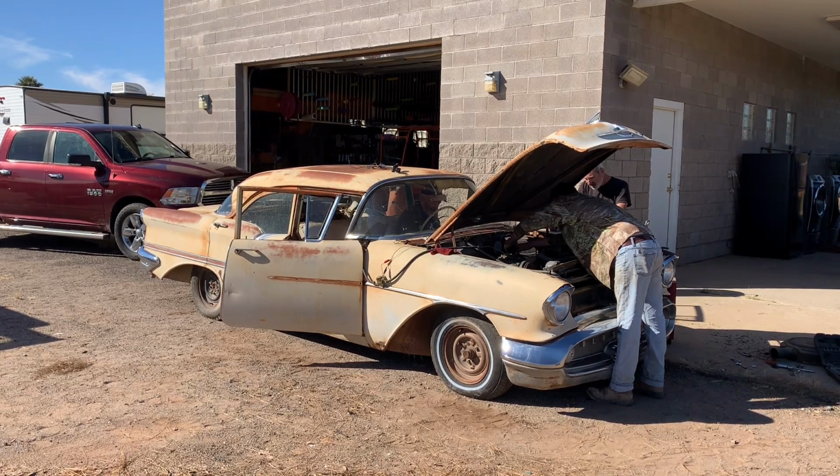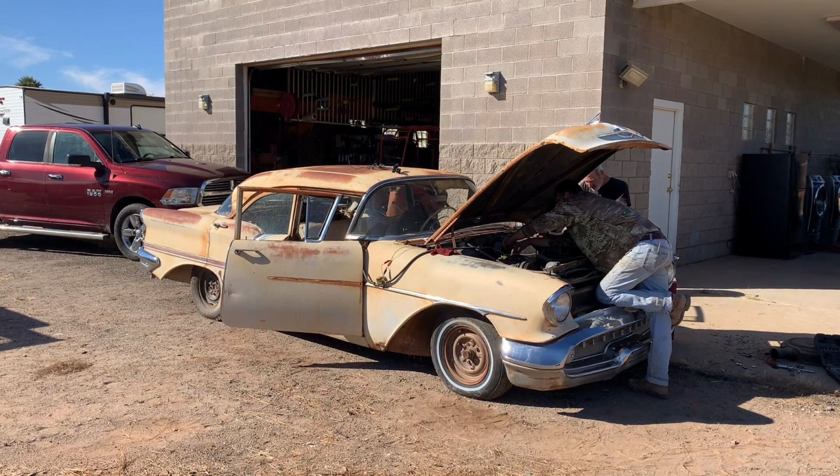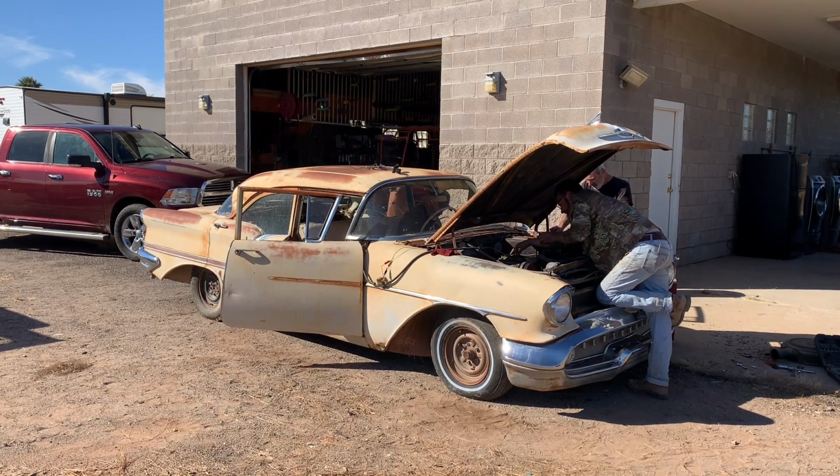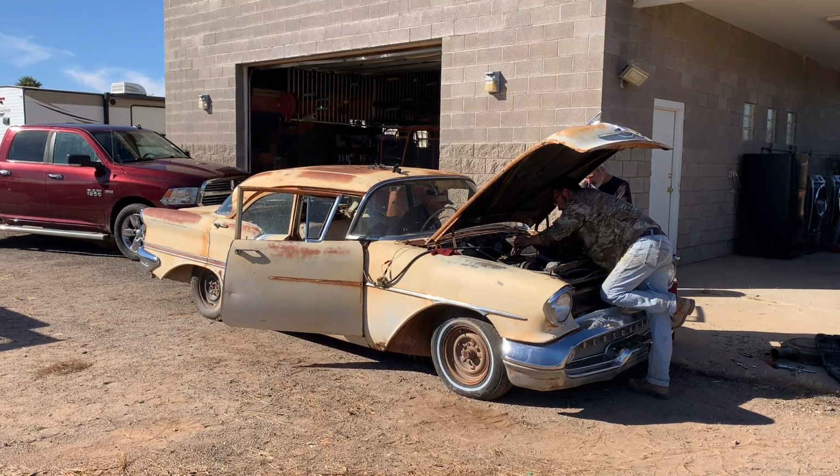Come on. About to go. Come on. There you go, there you go. There we go. I'm almost out of gas, but go ahead and try it one more time. I poured the rest down there.